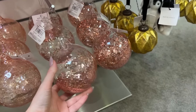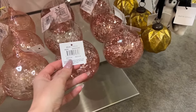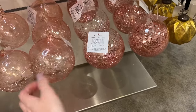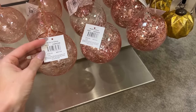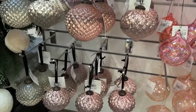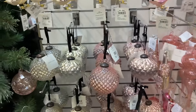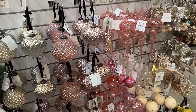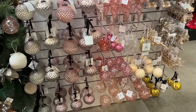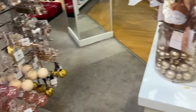Oh, I love this. That is so cool. $13 for that one. These, I think I saw this on the tree, didn't I? $10. I love them. Just look at them. Oh my God, I'm in love. I'm actually really glad that I didn't see this before I decorated my tree, because I would have made excuses, I can tell you that much.